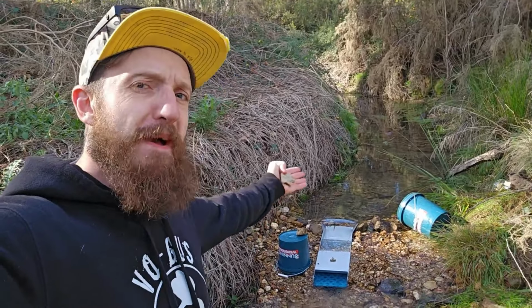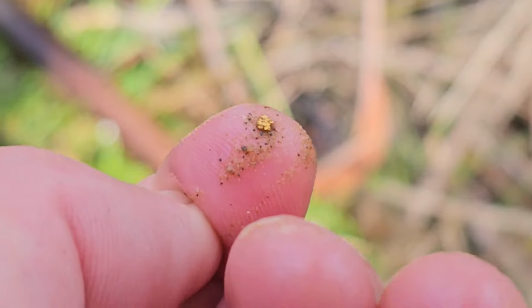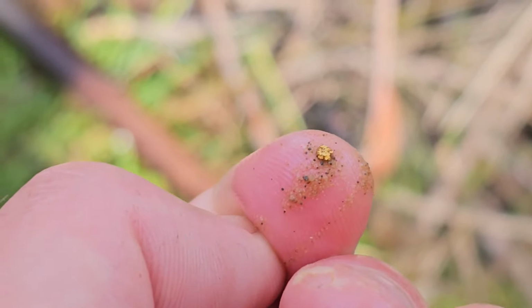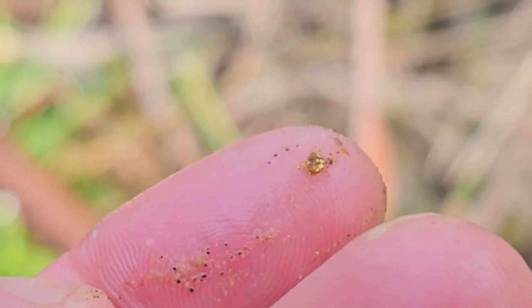I shall name it Specimen Creek! Test pan, 1 million. And this test pan had a pleasant little surprise in it. That is a small specimen. It's got quartz on the other side of it. That's what I'm talking about on this creek. You will absolutely find beautiful gold on quartz.